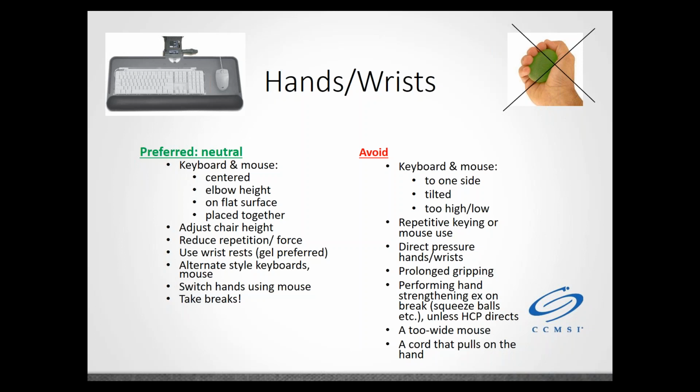Most of us probably use our dominant hand when we're using the mouse. If you can keep in mind, maybe every couple hours, switch hands with the mouse. Use the mouse on your non-dominant side. You may feel kind of clumsy or klutzy at first, but I really can guarantee in not that long of a time, you'll be pretty proficient with that other hand. And what that does is allows your dominant hand to take a rest break. As I mentioned already, again, just taking breaks, letting those hands rest.